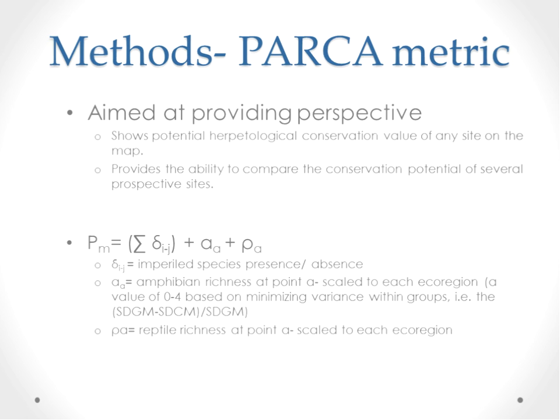So just a little more detail on the PARCA metric and a few things I wanted to point out of how we created this. This PARCA metric is, again, a spatial model, and we didn't have any interest in purely modeling and making decisions on that, because we know that the folks on the ground provide such a huge amount of data and really know areas better than we could ever model. But it was still important to provide perspective across the states and regions, to be able to show the potential herpetological conservation value and compare different sites in these values. And so that's exactly what we did.